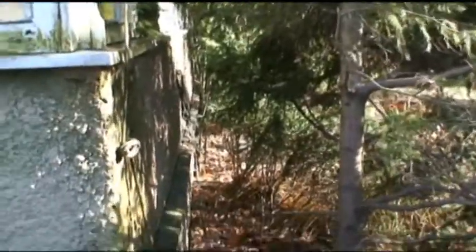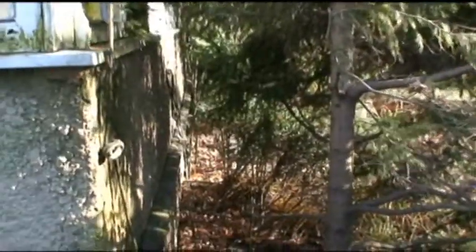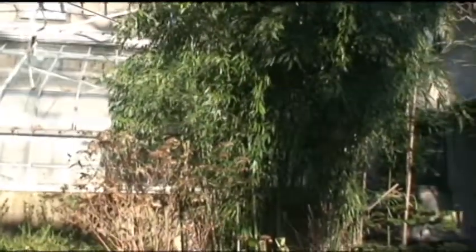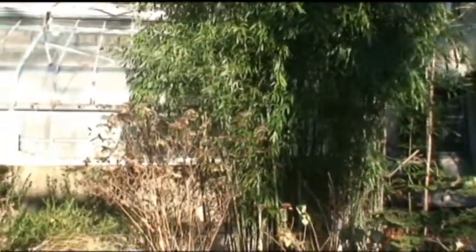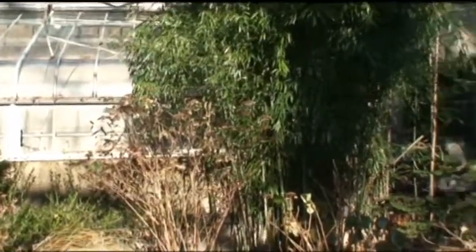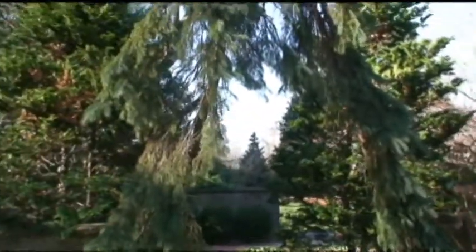And as far as the plants go, I think this tree and this bamboo over here should probably go, just to let some sunlight onto the greenhouse. Everything else looks pretty good. All this stuff is beautiful.